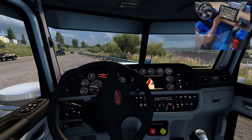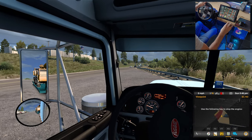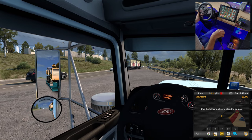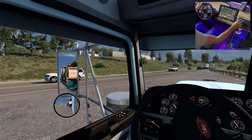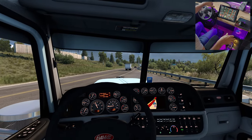Let's hit the road. I think it's going to be an awesome ride as usual. One truck left. I think we're good.